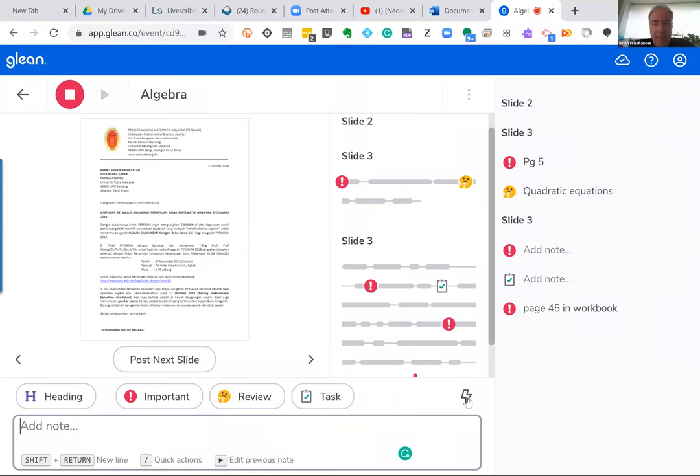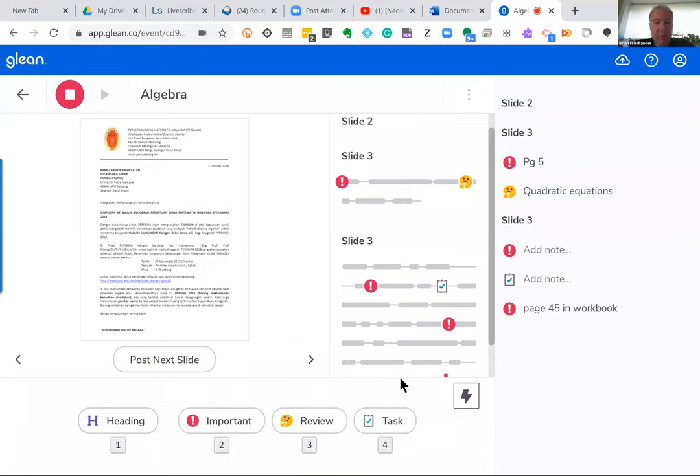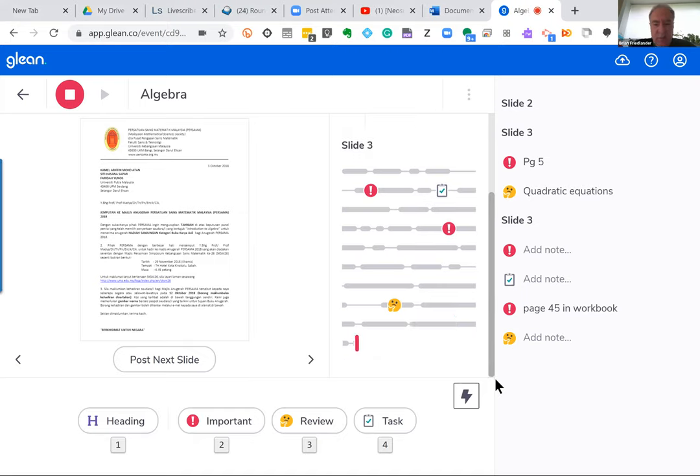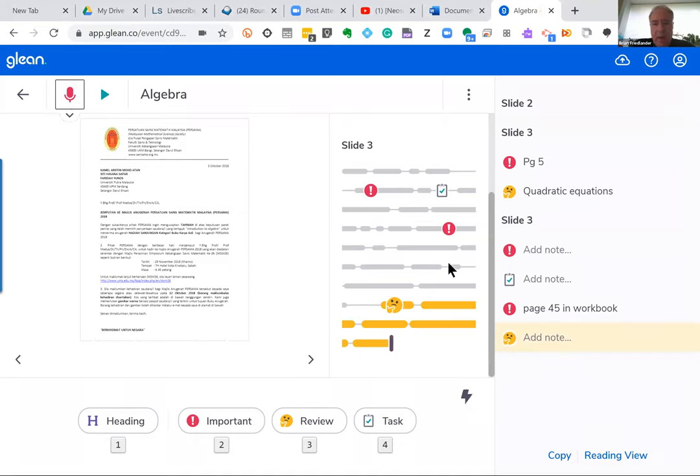For students that may not be inclined to type, they can just use the hotkeys, and they can tag it by just typing the number key. So for example, if the teacher said that this is important to review, I can hit the 3 key and you can see it put the little icon in there. Actually, the icon is backed up about 15 seconds prior to what was being said. When I'm done, I hit stop. And now if I want to review, I can just come over here and listen.